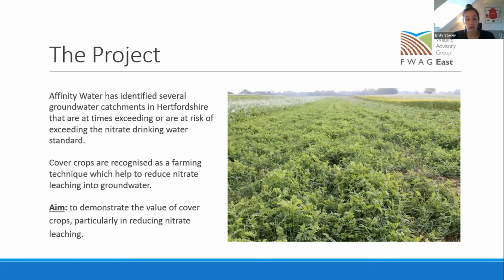So this is the aim of the project, to demonstrate the value in terms of nitrate leaching and biodiversity, and then, as I said, encourage farmers to take up cover cropping.